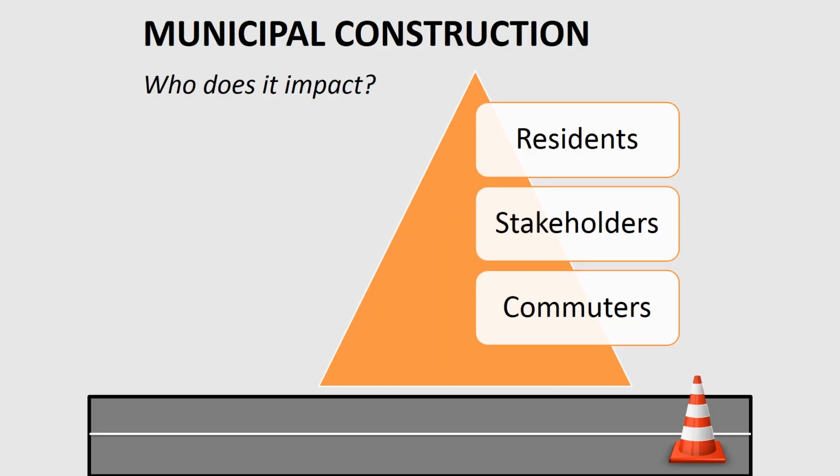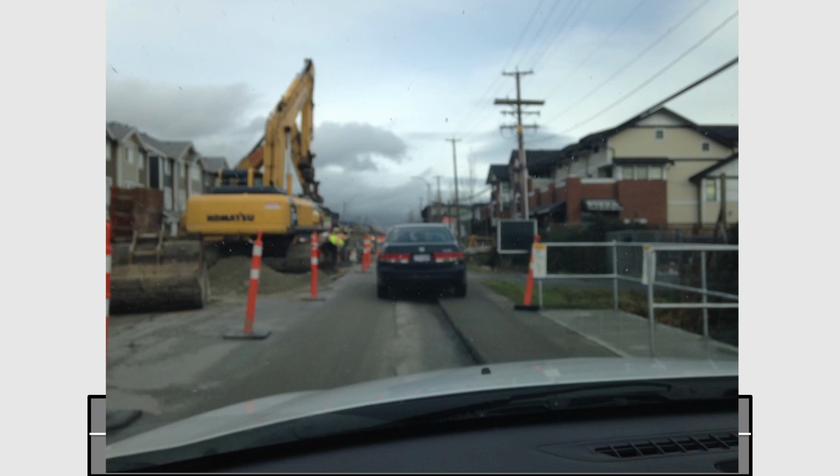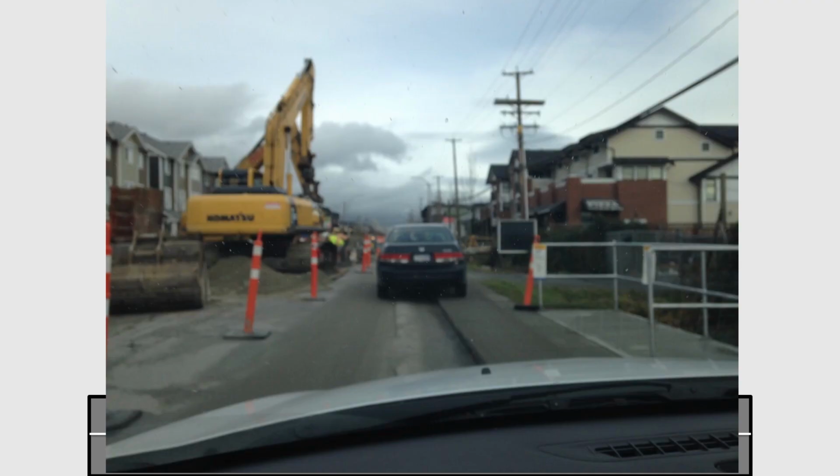It also affects stakeholders. So those are the local business owners, the institutions. Generally, it's hard for you to get to those places. And commuters, try getting through a site like that. Now this, pardon the blurriness, this is an actual photo that was sent to me from a concerned stakeholder. As you can see here, it was not easy to navigate through that site.